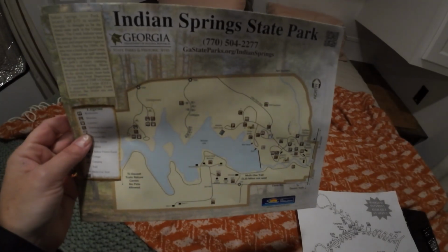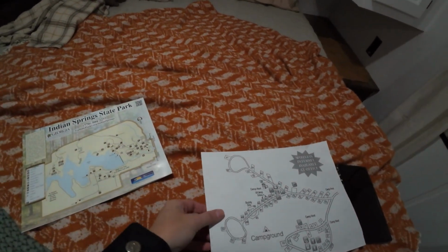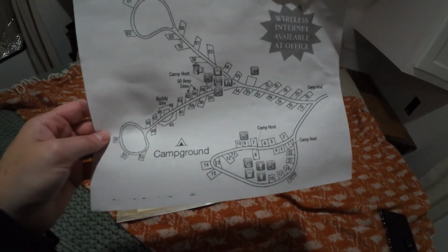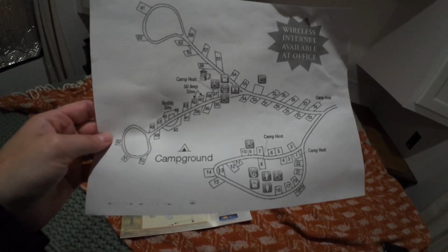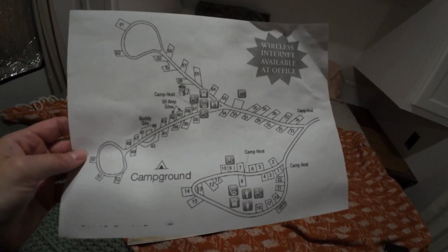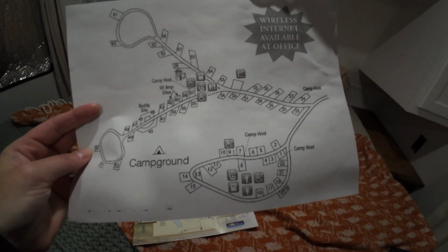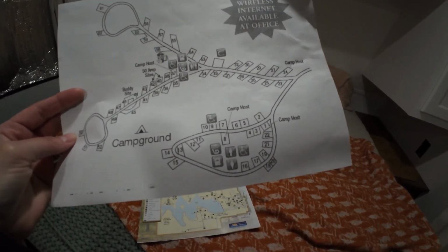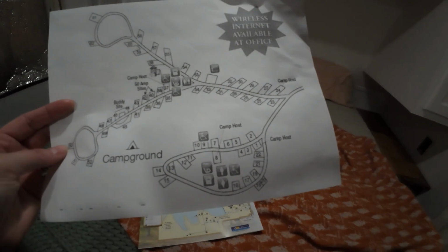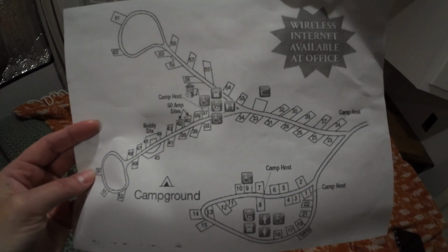Okay, so here's the Indian Springs State Park map of the whole park. But right now I'm going to take you on a tour of the campground. It looks like there is a total of 62 sites in this campground, with different loops and branches, and 2 restrooms, near each loop. So I'm going to do a walkthrough tour of these sites in order and show you them, and hope you enjoy it.